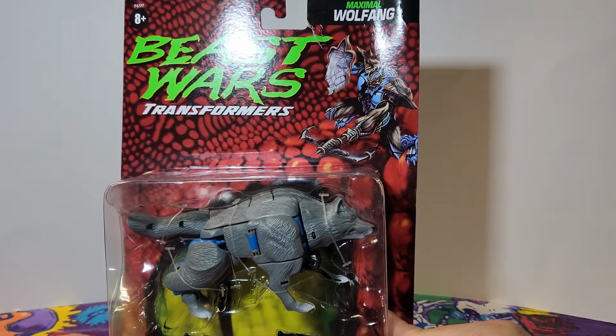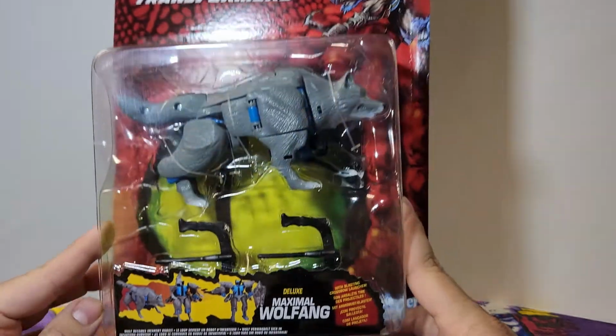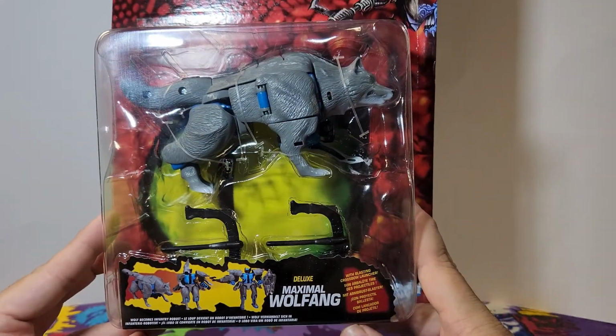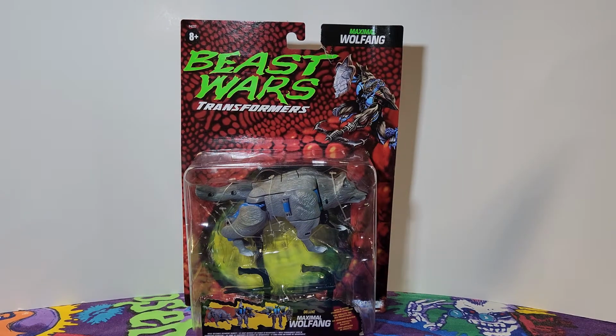He is a Maximal. I don't know why I did a weird pause there. It was kind of like exploring the figure, just showing off the figure. So there he is, the retro carded Beast Wars figure. Let me put that up there because it is a big box.